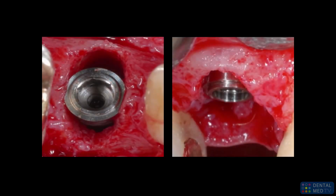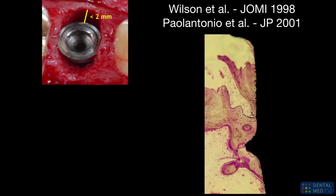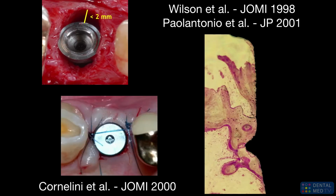When we take out a tooth and we place an implant in the post-extraction socket, we usually have a void, a gap between bone and implant. A gap that usually fills with bone both horizontally and vertically. Both Wilson and co-workers and Paolo Antonio and co-workers demonstrated that such a gap can fill spontaneously when its dimension is under 2 millimeters. And Cornellini and co-workers demonstrated that GBR can be performed around an immediate post-extraction implant left to heal non-submerged.